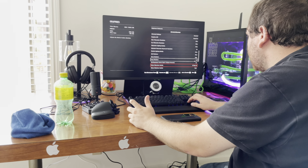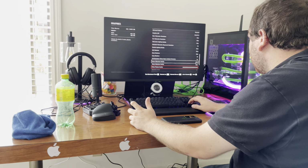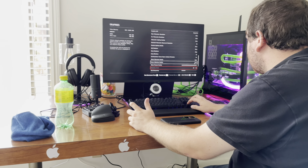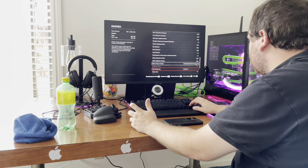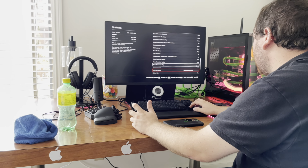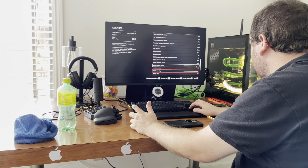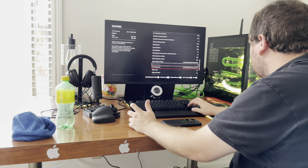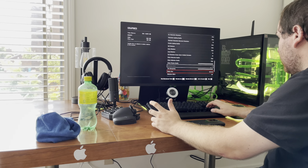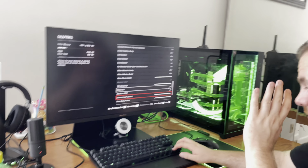Shadows, full space. High everything. Full physics. Sure. I might turn this down later because I don't know if it's supposed to go all the way up. But we're going to jack it up for now and see if we can get there all the way up. Okay, well, I'm going to turn off motion blur because I hate it. It screws with my eyes.